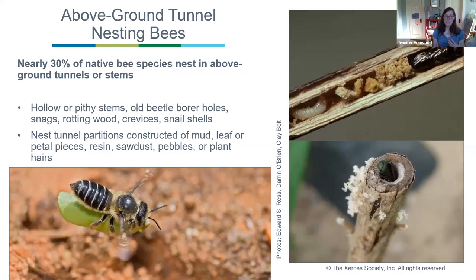All these bees that nest above ground can utilize different plant materials too. So some bees will use leaf pieces in their nest construction to construct their cells around their young, or some might use petals or plant hairs to help construct their nest.